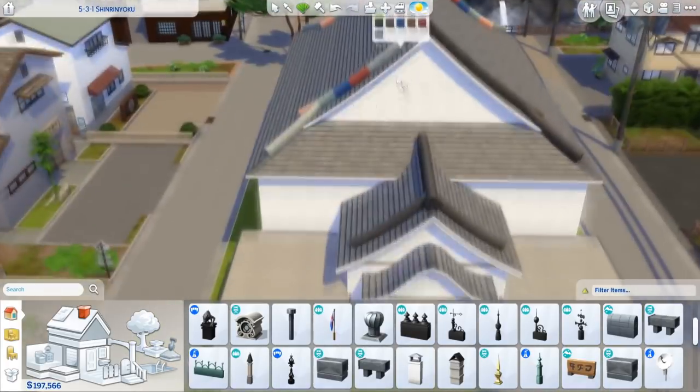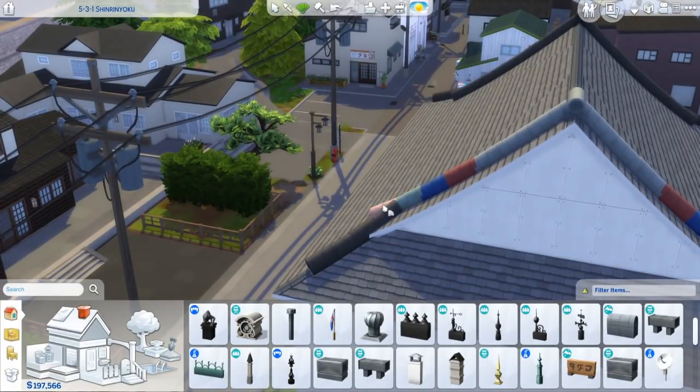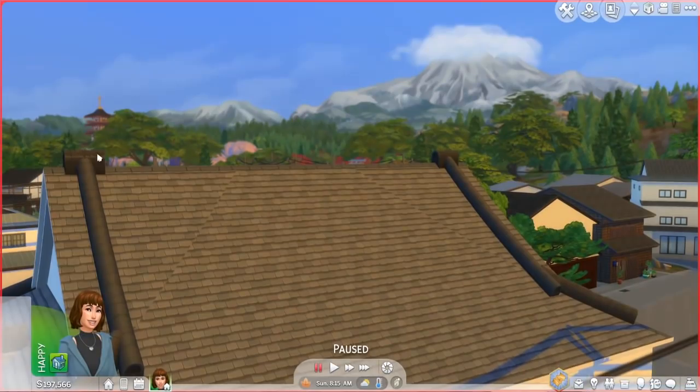Also, it gives me an excuse to do builds that don't have baths, because now that we have a Sentō in Mount Komorebi, you can easily just bring your sim here and wash themselves. So that's that.